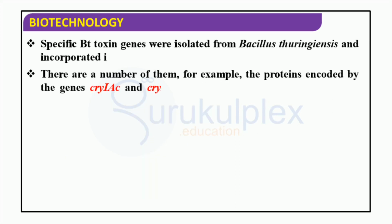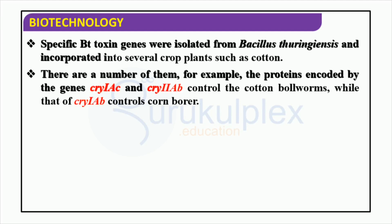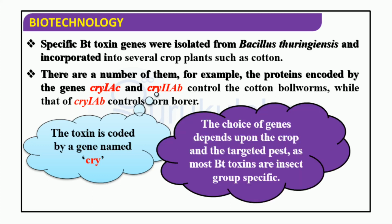Biotechnology has been used to engineer crops that are resistant to pests. For example, proteins encoded by genes CRY-IAC and CRY-EAB target cotton bollworms, and CRY-IAB specifically targets corn borer. To do this, genes for Bt toxin isolated from Bacillus thuringiensis are incorporated into crop plants like cotton. The toxin is coded by the CRY gene, and different genes should be chosen depending on the targeted pest, as most Bt toxins are insect group specific.